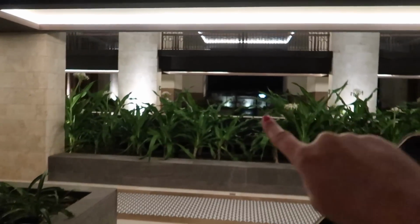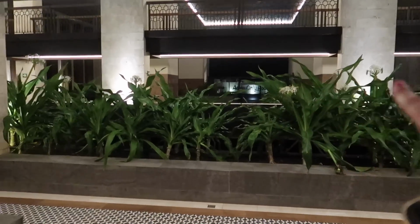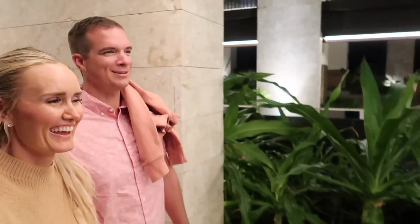Oh, okay, so straight ahead, it looks like that's the adults only pool. We haven't even been over there yet. They probably wouldn't even allow me. There's a reason we haven't been over there. There's no water slide. I don't want to go.